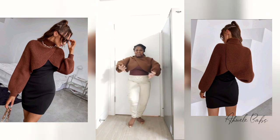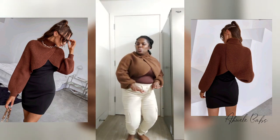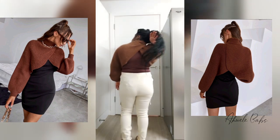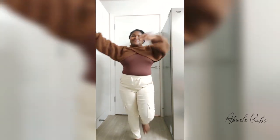Hey, I can't stop doing this booga dance. Booga booga booga. Yes, I love this short top here. Is it a crop top or a cardigan? I don't know. I would say it's a crop top because it's very short, but it's got sleeves.